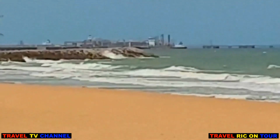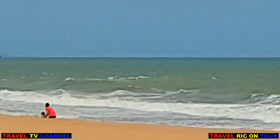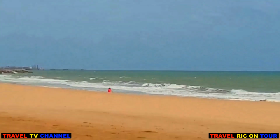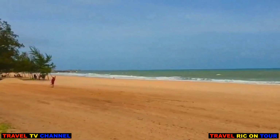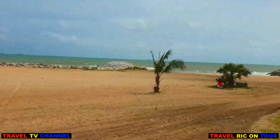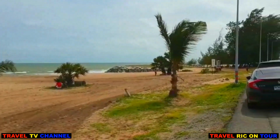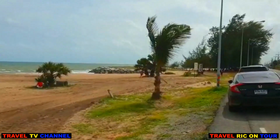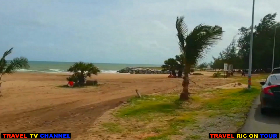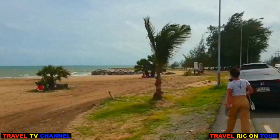Look at those waves. So it's a little bit choppy here today. I mean, some days you can get the sea and it's so calm it hardly moves. But here in Rayon it's a little bit choppy, as you can see. Yeah, so it's well worth visiting. Somewhere to put on your bucket list if you've not checked Rayon out.